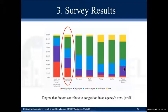And then it kind of went down. Next after that, you had some freight, and then the rest were all smaller. Work zone and traffic were down there, and then parking and weather were the least. So let's talk about special event a little bit.